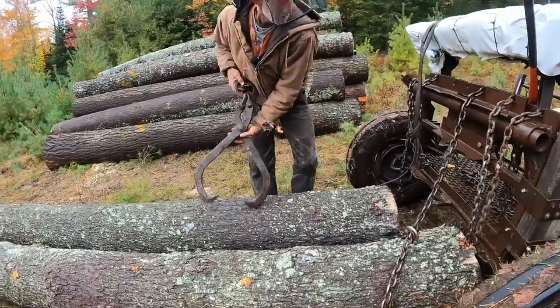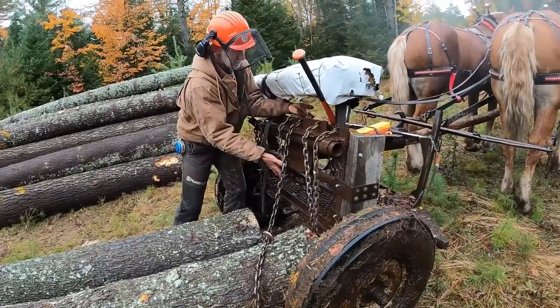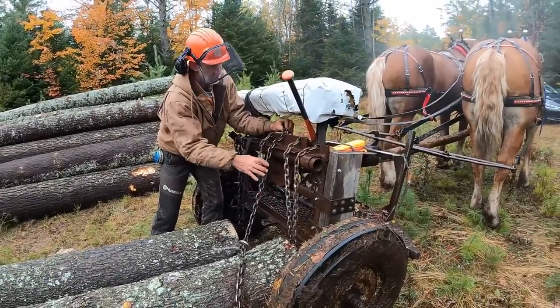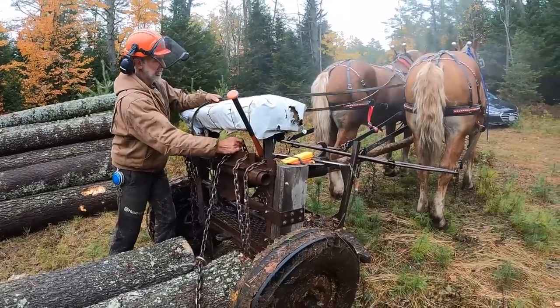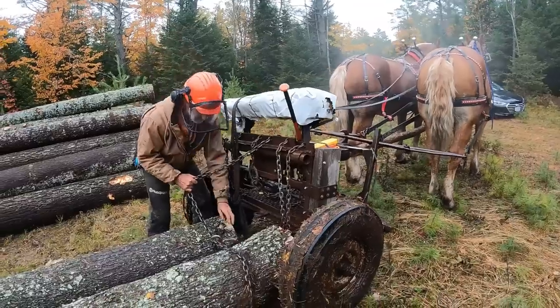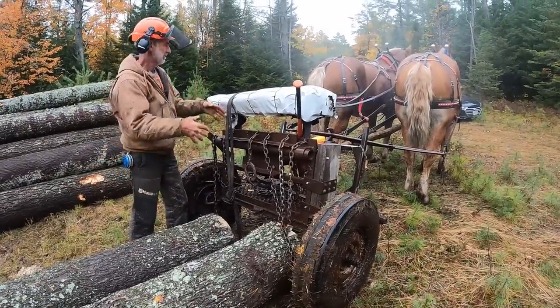I ended up using tongs on one log this morning, and this is my first hitch out this morning. And the other one, I used a chain. I prefer using the chain. Quite often I'll use the tongs to get hitched on if I need to, but then I'll put a chain on. I just didn't bother putting the chain on there. I just came out like this.